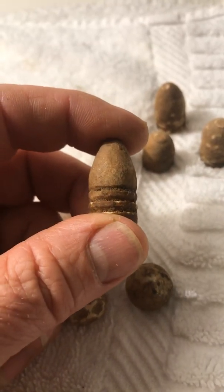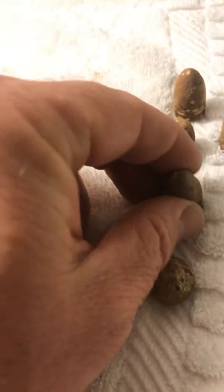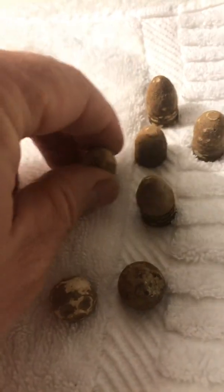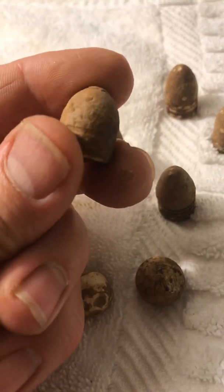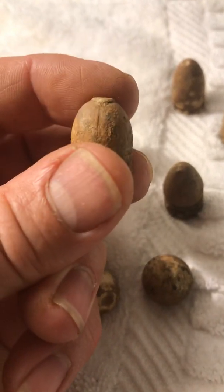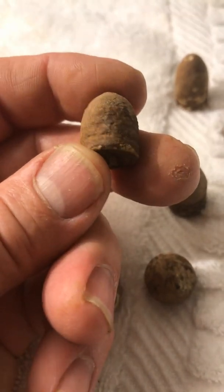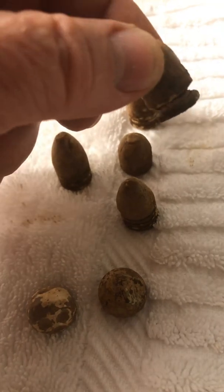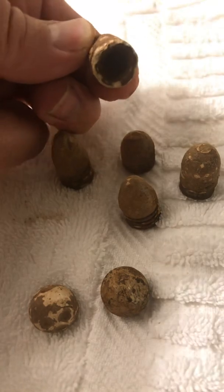These are actually the first dropped ones that I found. I'm telling you, every mini ball that I have found up until today has been fired. So, really cool. And then you can see these 2 right here. The name escapes me, but anyways, it's designed to be fired by the soldiers, and it helps to clean their rifle. And as you see, that's a complete one, which they're kind of hard to find complete. And again, another real nice mini ball.